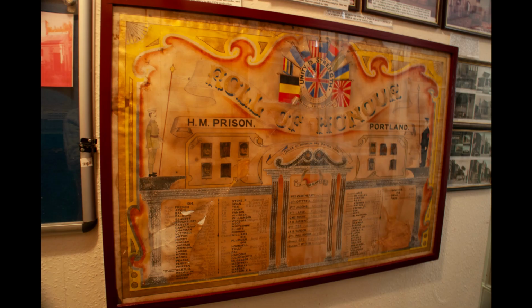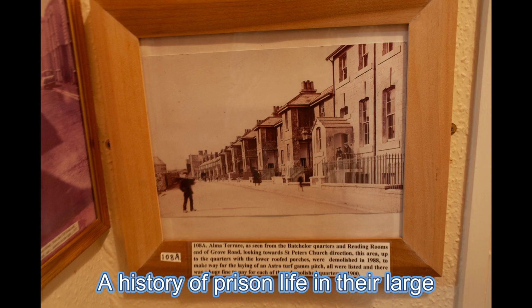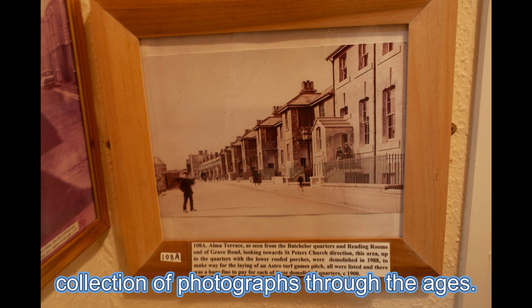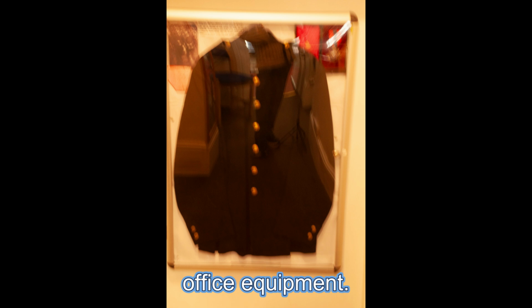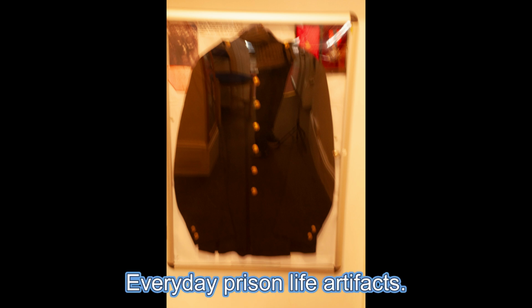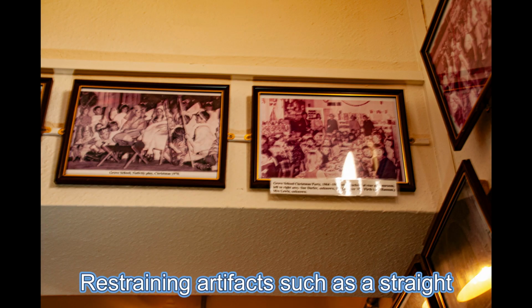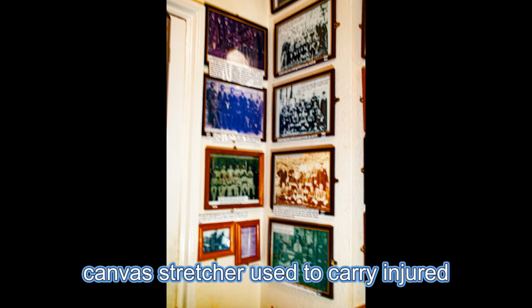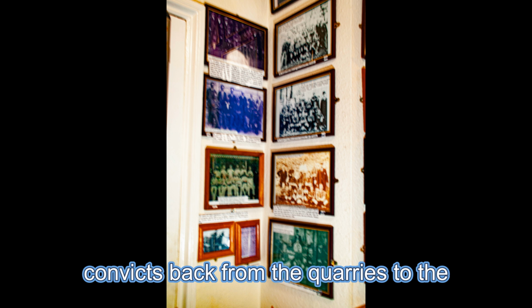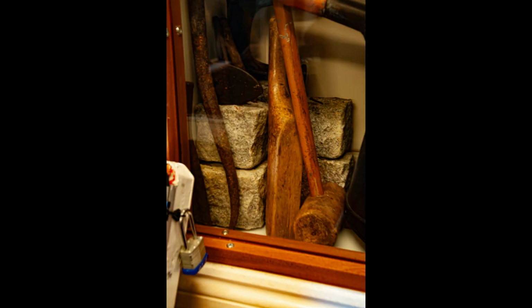The museum hosts a fascinating collection of prison memorabilia. A history of prison life in their large collection of photographs through the ages. Contents of different prison governors' office equipment. Everyday prison life artifacts. Restraining artifacts such as a straitjacket and various sets of handcuffs, even a canvas stretcher used to carry injured convicts back from the quarries to the prison hospital.